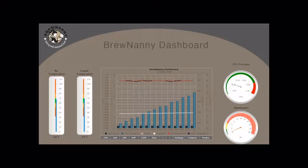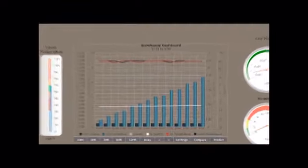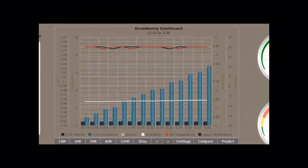These dials and gauges give us a nice view of the measurements that BrewNanny is making in real time. But sometimes we need a way to look at what has been going on at an earlier time, when we weren't there. And this is one of the best features of BrewNanny. All of the readings are stored and you can view them anytime you want to.